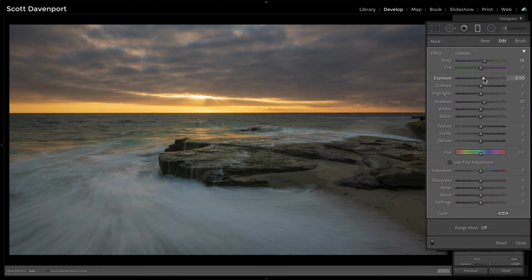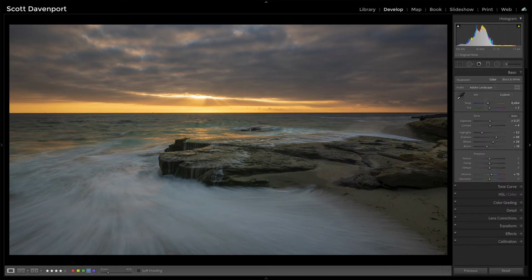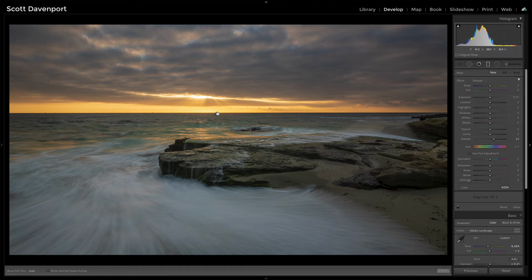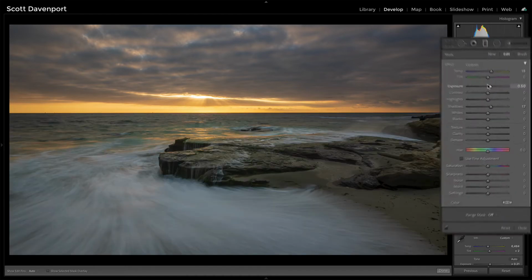And now, while we're here, a little texture in the foreground. Actually, let me not do that. I haven't done texture in the basics panel. Let's just do texture overall for the photo. Touch of clarity, not too much. All right, okay. So let's go back to that foreground. I really want to get the tonality of this photo right before I do anything else. So we're covering up everything there.